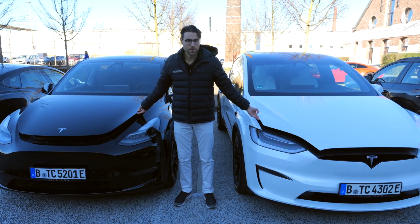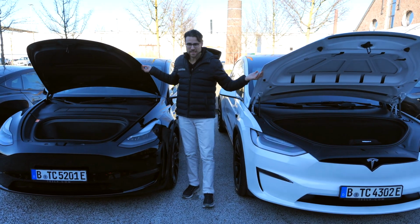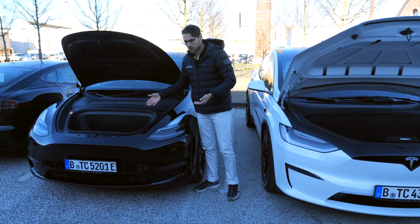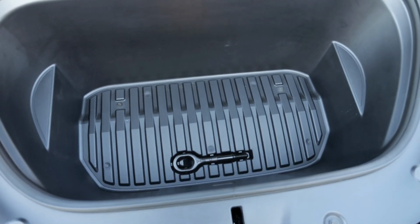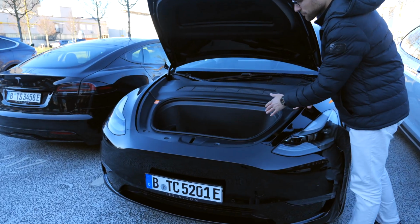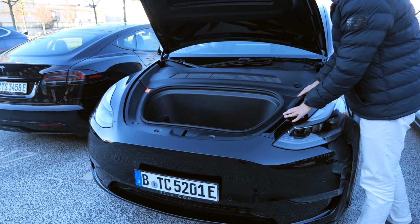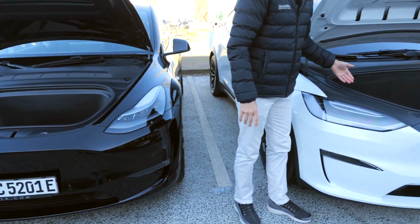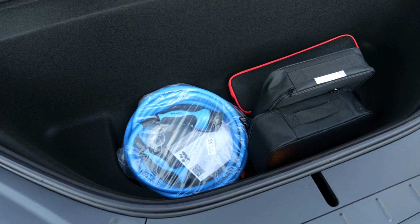And Frunk comparison, you can see here that size-wise it also makes sense in a way. Here the Model Y Frunk is well usable, a very large Frunk indeed, so they really know their stuff. However, the one of the X is just bigger and you can put more stuff in it. It also has this nicer fabric covering on the inside.